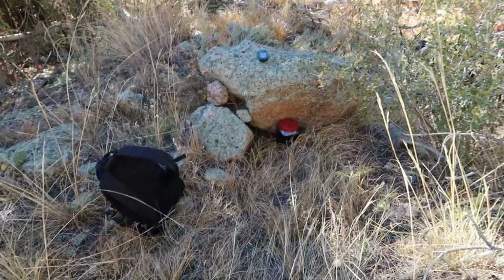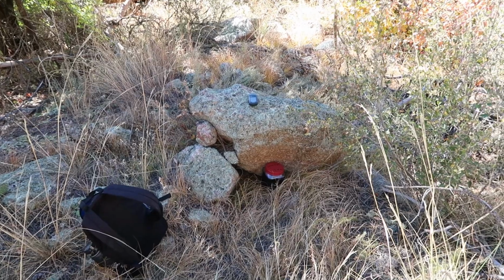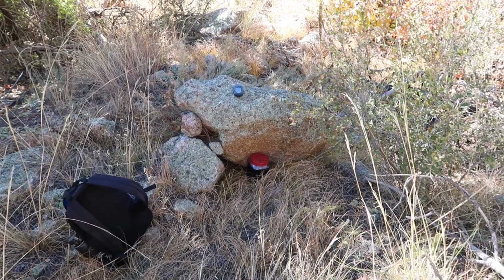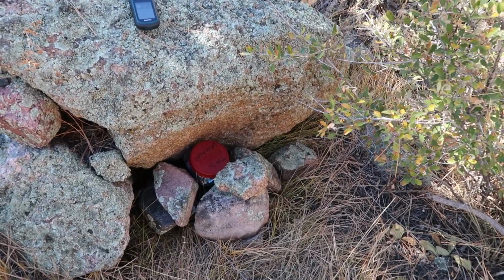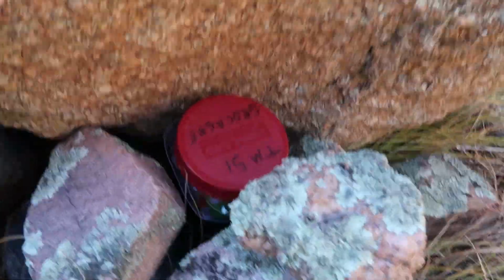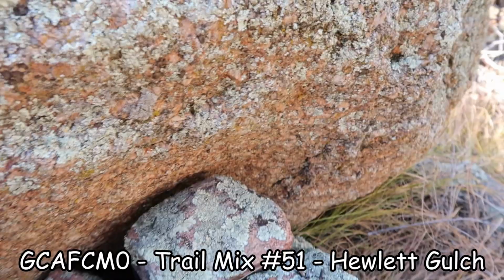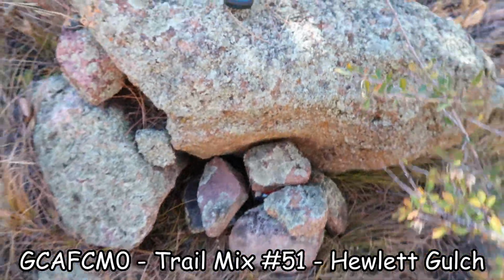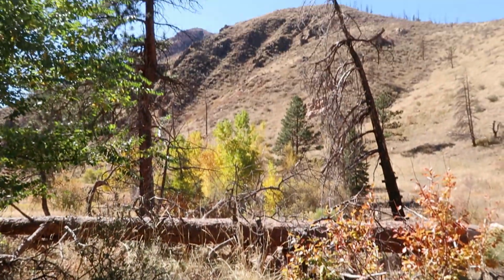I found the spot for the Trail Mix cache. Take a look right here. I just have to move a few rocks to get it concealed right there. There's rocks all over the place here. Just one more rock. Right on top of it. And here's the view from the cache.